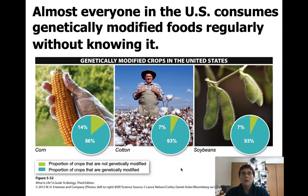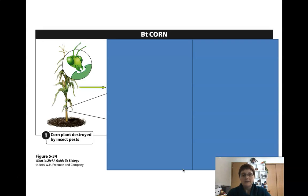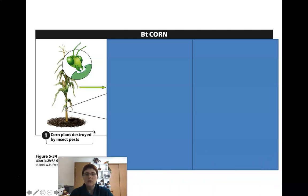So how is this working? How can genetically modifying these plants help farmers? Well, one of the ways that those specific crops have been helping is reducing pesticide use. So how is that working? Well, this is what happens with those sorts of crops. So you've got corn and it's getting munched on by some sort of insect pest.